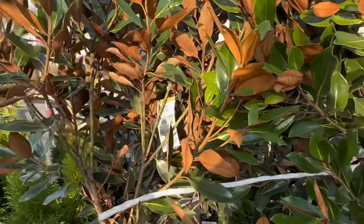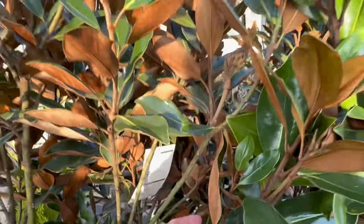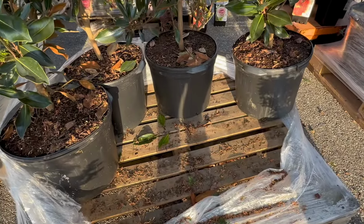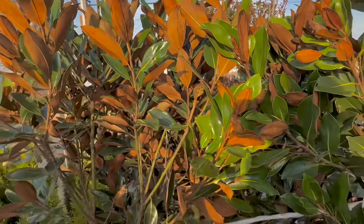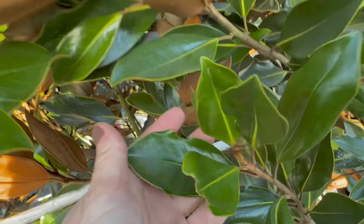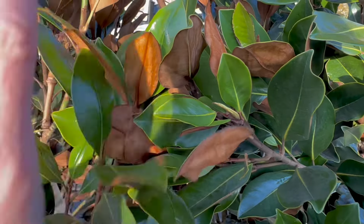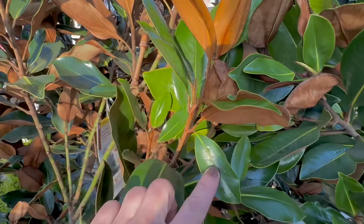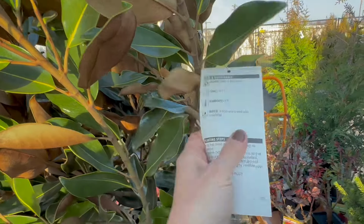Beautiful little gem southern magnolia trees to choose from as well, and they are selling out rather quickly. I am absolutely loving these little gem southern magnolia trees, and I wanted to show you the pristine condition of these trees. The foliage is nice and glossy. You could see how shiny it is, especially in the sunlight. Not a single dead or dying leaf or a branch. Pristine condition. No wonder they're selling out rather quickly.